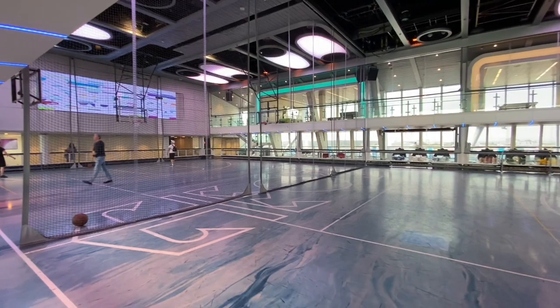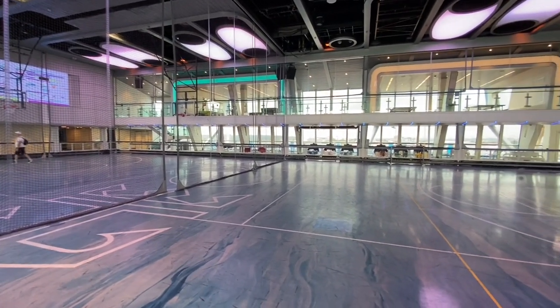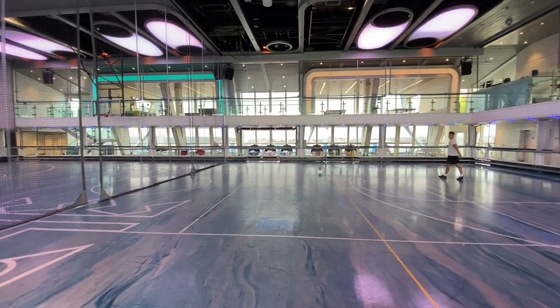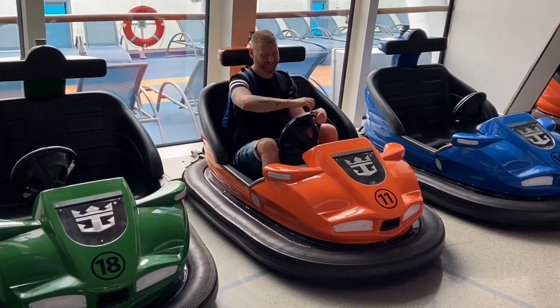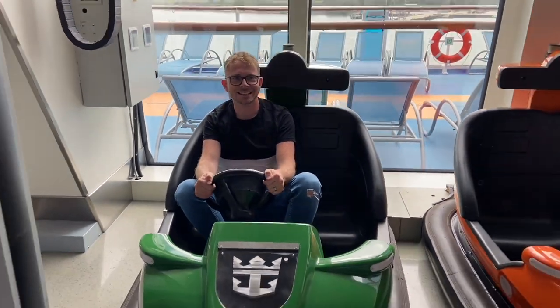So this is where they do the bumper cars and stuff. So this should be good. Oh, they're playing basketball in here at the moment. You found the bumper cars. Let's have a look at this, people. Let's have a look at this.